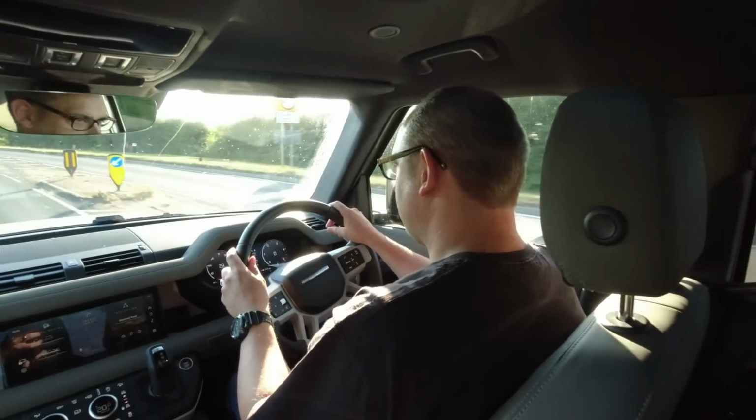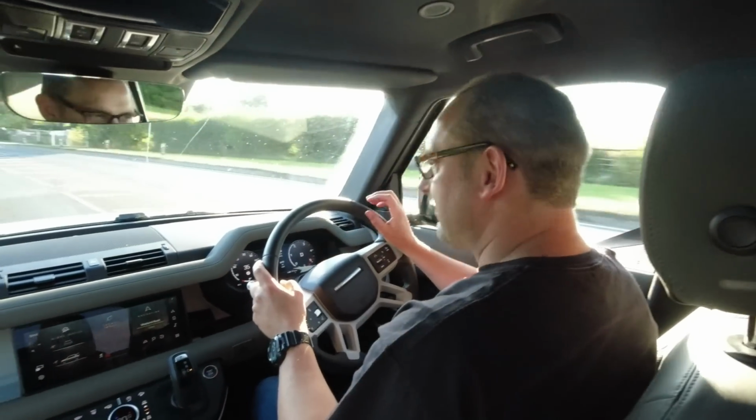Now, the two V8 options that are actually on sale currently, they are actually different engines. The 500 horsepower is the JLR unit. The new one in the Octa is actually a BMW derived engine.